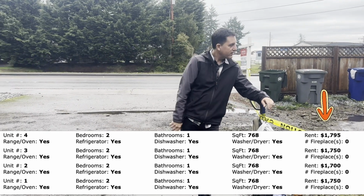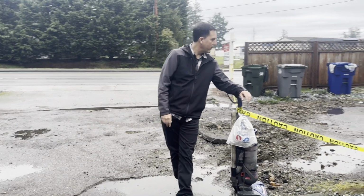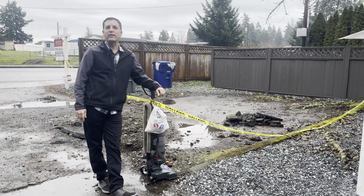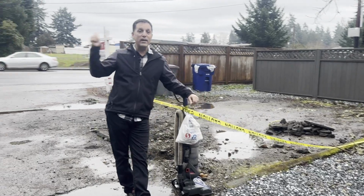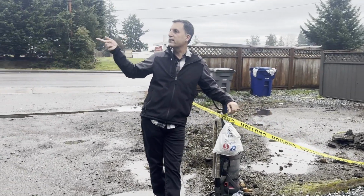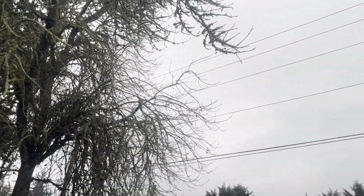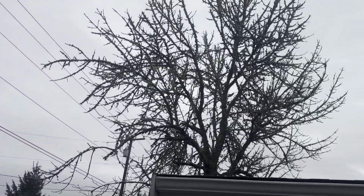Nice little vacuum here holding up the caution tape for the work that's going on around here. I love the creativity. Kind of unattractive to the tenants. You get a lot of noise from the Spanaway Loop Road here. This is morning traffic too. That's kind of a turn off. And this huge tree is making a mess of the roof.